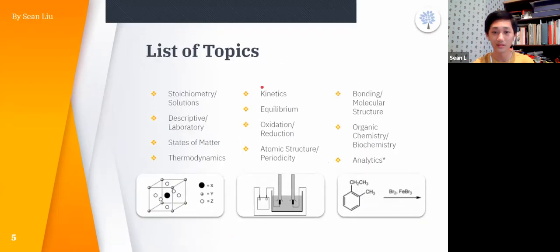So this is the variety of topics that will be covered in each of these rounds. Starting from the local round, you'll be seeing a majority of these topics, if not all of these topics. So we're looking at stoichiometry and solutions. There's laboratory equipment and descriptive chemistry. There's states of matter, thermodynamics. The list goes on. With analytics, I put a star there because usually they don't cover too much analytics in depth on the local and the national round. It's more of a concept that's more heavily focused on in the International Chemistry Olympiad.